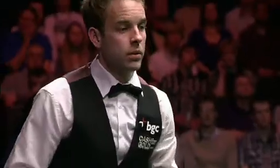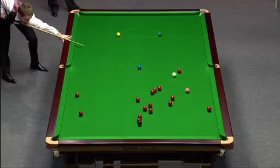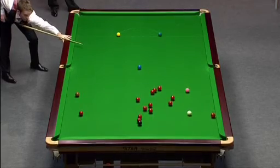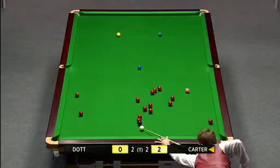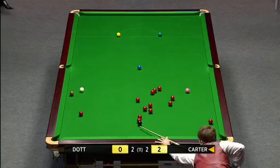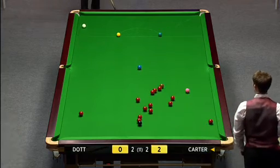You say the brown's the key shot. Has an angle, he could cannon it here. Yeah, I think I'd be tempted to play the cannon, wouldn't you? Because even if you were perfect on the brown, it's a tough shot along that baulk cushion. Played the cannon. 12. Called it wrong.